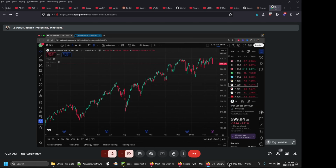This area gives you information on the stock that you're looking at. So we're looking at the S&P 500. This is the full name of it, SPDR S&P 500 ETF Trust. I'm not going to say that every time, so I'm going to refer to it by its symbol. Its symbol is SPY. This is the price. It is $599.94 as of Friday.